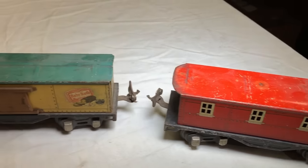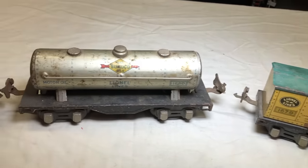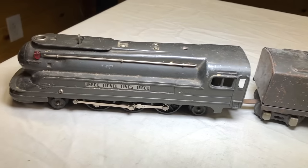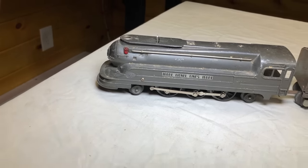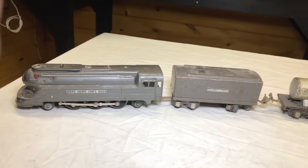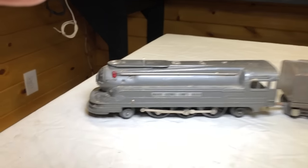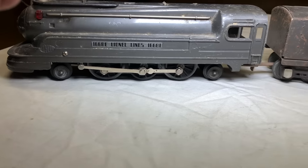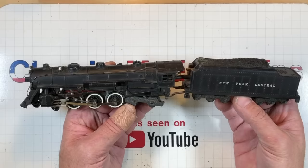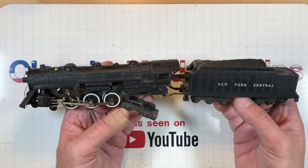Downside, though, is it's not as pristine as that first set that I had. This has got some damage. It's going to take some car waxing and some lubing to get this one going. But, yeah, I haven't looked up the year yet. But another pre-war torpedo. This one's got the 262 underneath of it. Yeah, shine this one up. It'll be gorgeous.